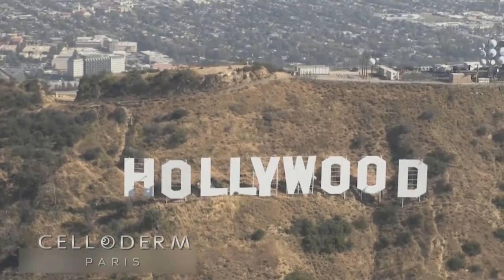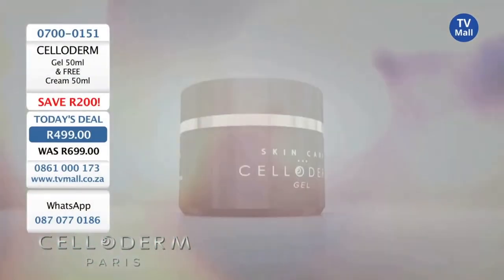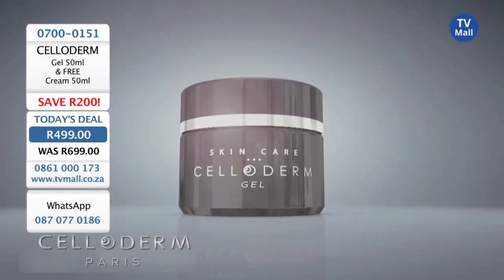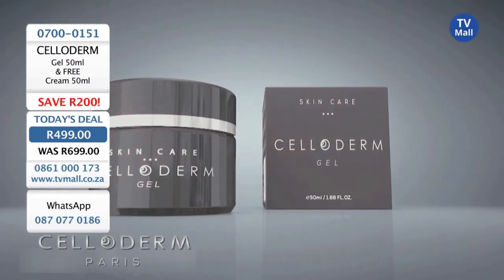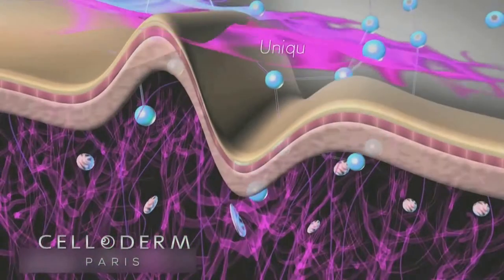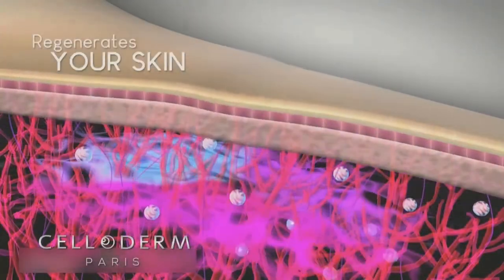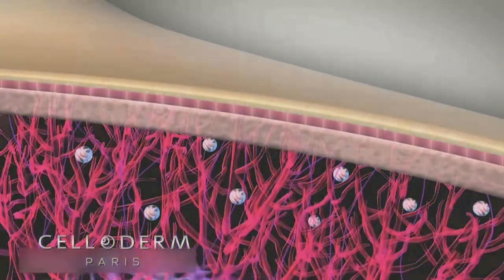Celebrities all around the world have relied on this little-known beauty secret for a long time. And now, for the first time, we're bringing it to you. Introducing Celaderm, an amazing, innovative breakthrough in skincare. Celaderm is a unique formula that contains allantoin that regenerates your skin. Celaderm effectively removes wrinkles and acne.